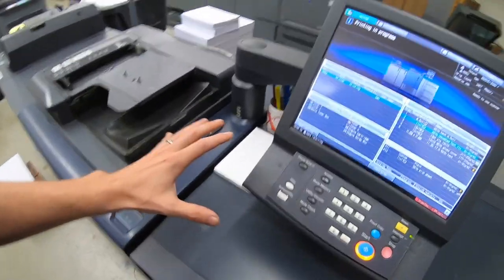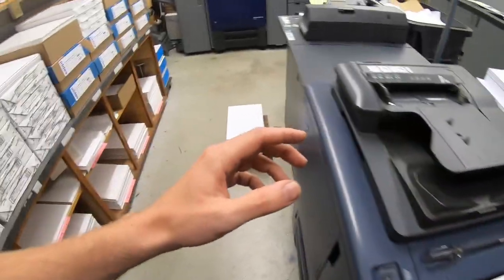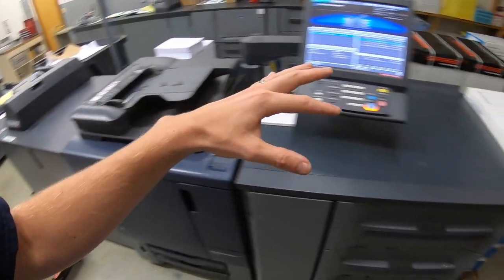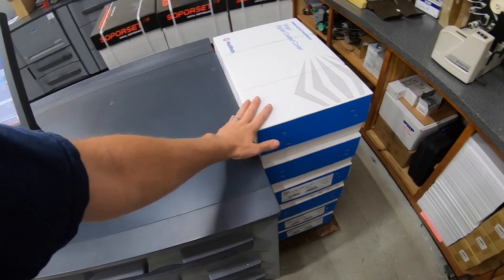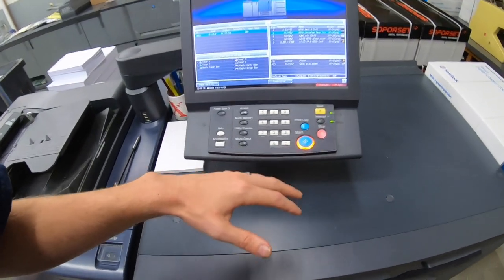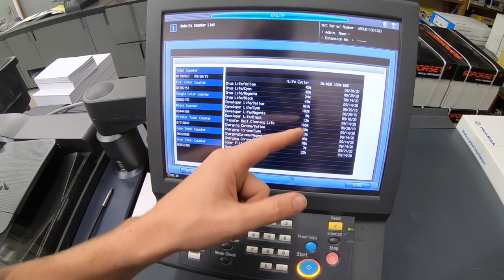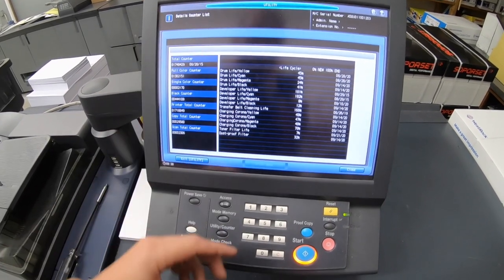It's day I don't know what. This thing has been running nonstop though, and after this is done, I've got another 4,000 clicks of postcards to do for tomorrow. These drums I put in, they're almost halfway done already. I mean, that's awesome.